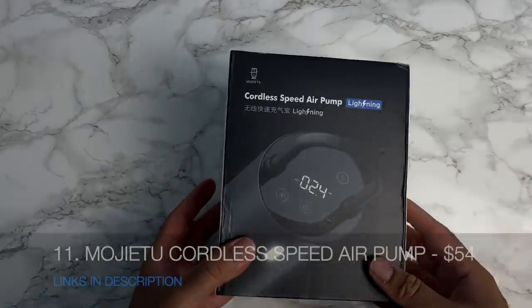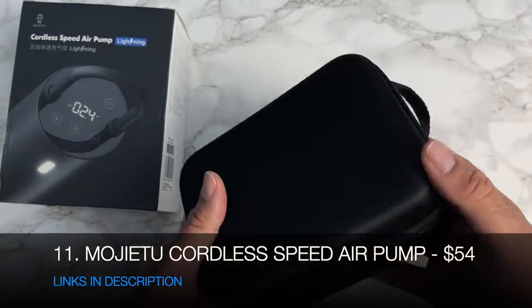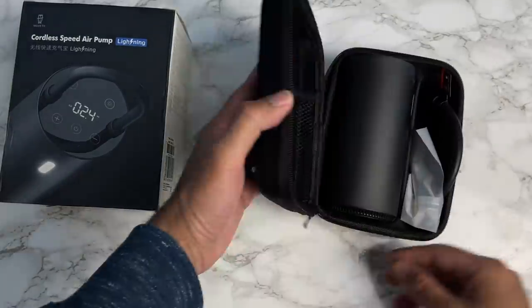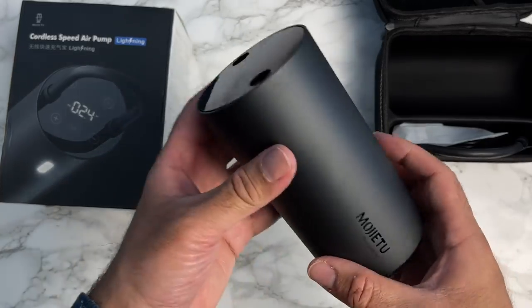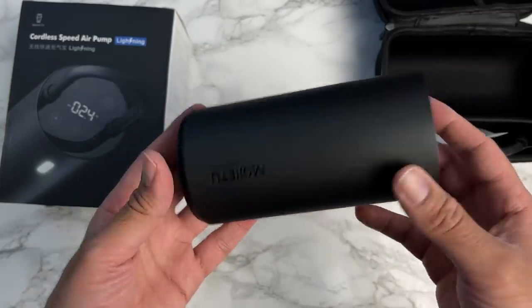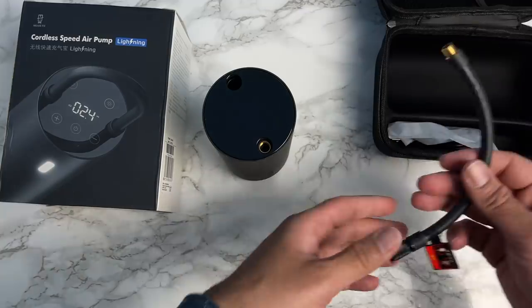All right, next up we have a cordless speed air pump. Now this is a product that we all could use in our car. It comes in this nice zip up hard case, convenient storage. And here it is. Okay, so this is an air pump. It can be used for car tires, bikes, motorbikes, sports balls, and other inflatables. And it can deliver up to 150 PSI.